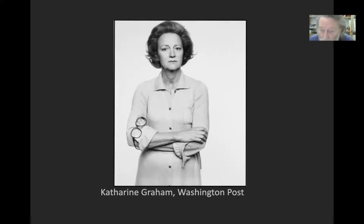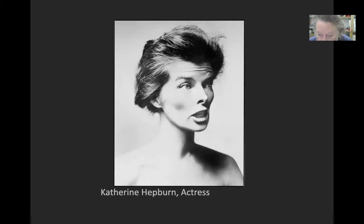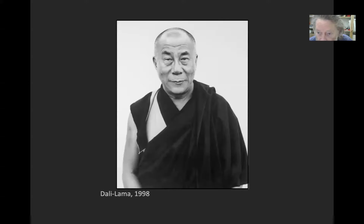Katharine Graham of the Washington Post. Katharine Graham can be credited with effectively bringing down the Nixon presidency over Watergate. She inherited the Washington Post when her husband passed away, and she had to step in and suddenly be in charge of all these men who didn't think she had the backbone, and she pulled it off. Katharine Hepburn, actress. Like I said, there's motion in his photographs. The Dalai Lama.